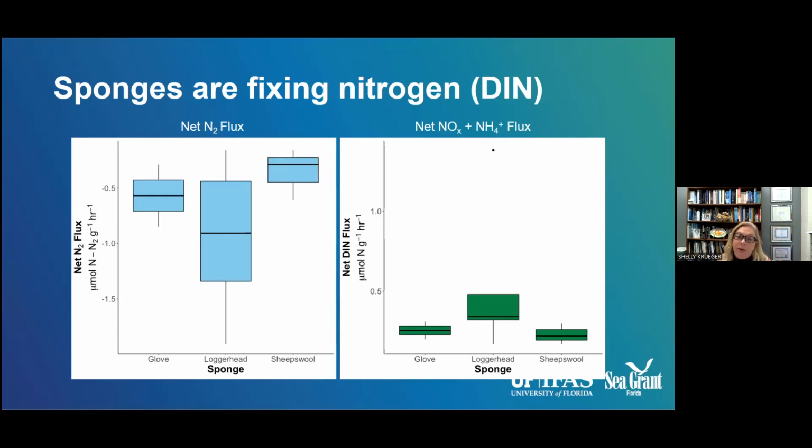The dissolved inorganic nitrogen fluxes are shown in the figure on the right. The majority of the nitrogen fixation was in the form of nitrate and also nitrite and ammonium. So this does mean these sponges are making nitrogen more bioavailable. And if you consider historically, the Florida Keys were nutrient limited, it isn't unexpected that these sponges and their microbial symbionts have likely evolved to serve the essential role of making nitrogen more available in the water column to other organisms.